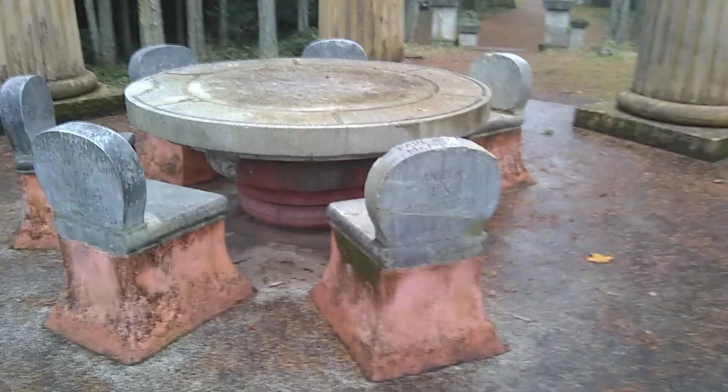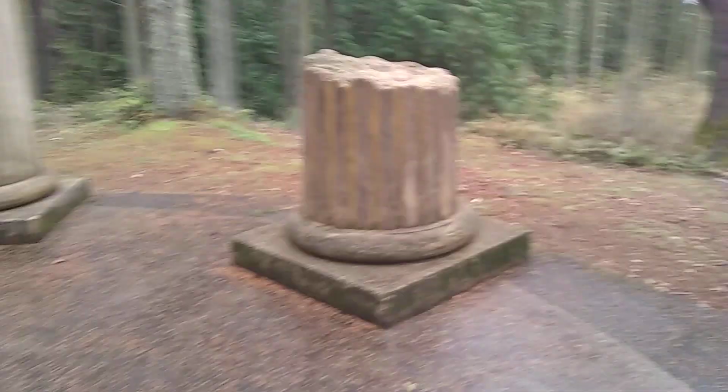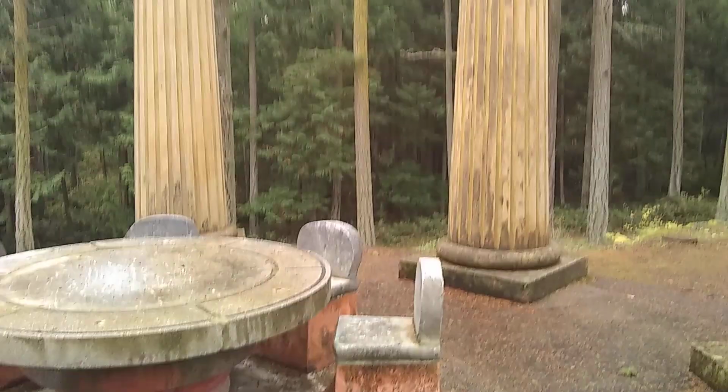Interesting little stone altar in the middle here. So I do love this concept of having this artistic architectural development just out in the middle of nowhere like this. This feels very ancient, like lost civilization or something like that. That's kind of a feeling I get from this. Just pretty cool, kind of what I'd like to go for on my own property, maybe in some cases.